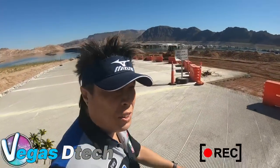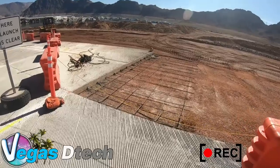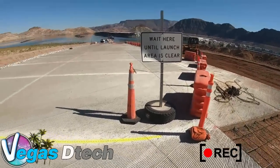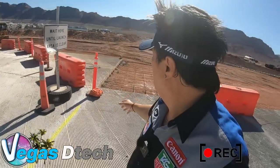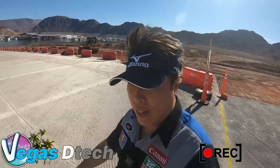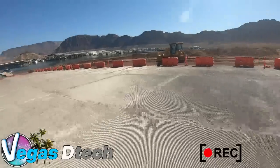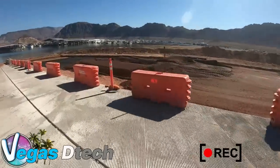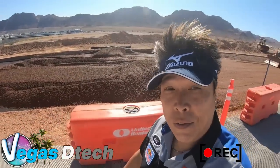Take a look how they link this stuff together. It's looking like the concrete is actually poured into molds, but they're poured into molds in a way that they could pull it up later on and move it. Very nice idea, whoever came up with this strategy. Look at all this construction, man, for a boat ramp.